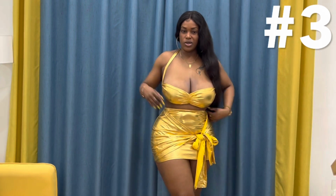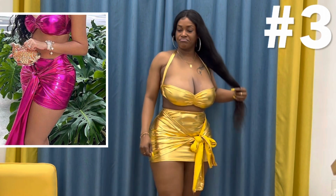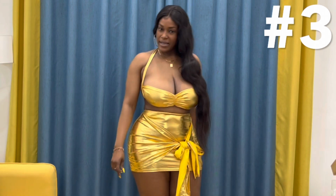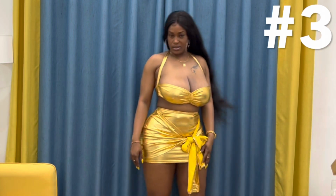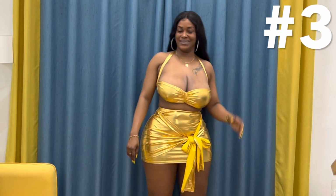And as you can see, it also comes in pink, which I thought about buying also, but I feel like with that pink, you have to wear silver, and I'm not a silver fan. So anyways, this is the outfit. I like it. It's very, very sexy. It's very, very much giving. You know? I don't know what it's giving, but it's nice.